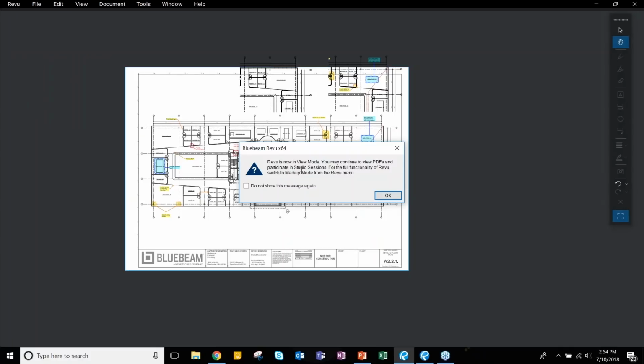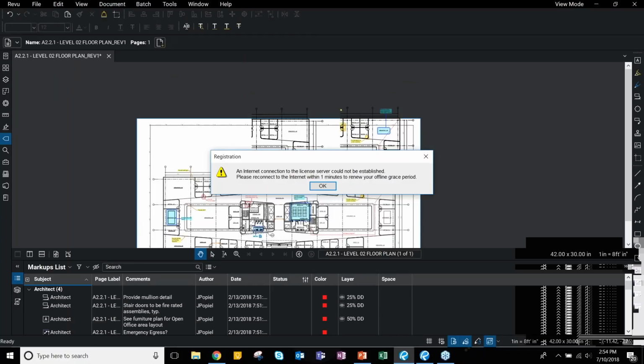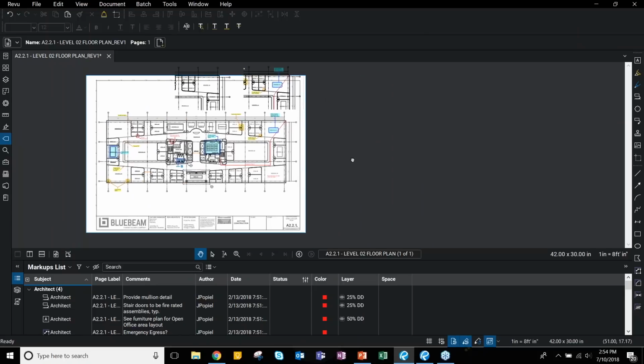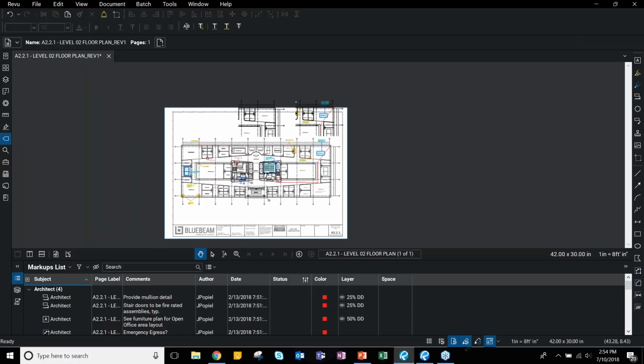Once you get into view mode, you see this: review is now in view mode. You may continue to view PDFs and participate in Studio sessions. If you ever need to go back to marking things up, you can always, again, go to Review and Markup mode. So that's something everyone can take advantage of in the office if you're simply just viewing a PDF.